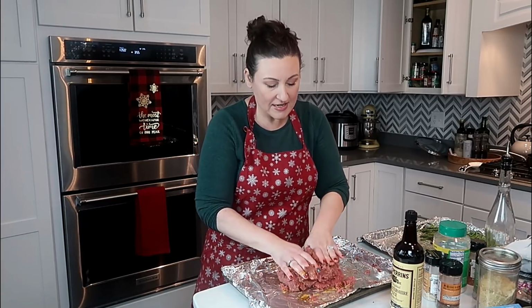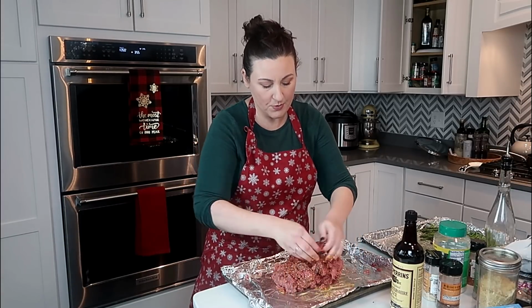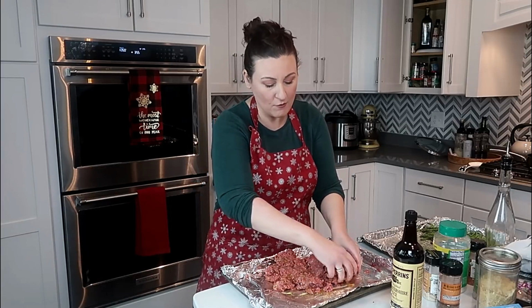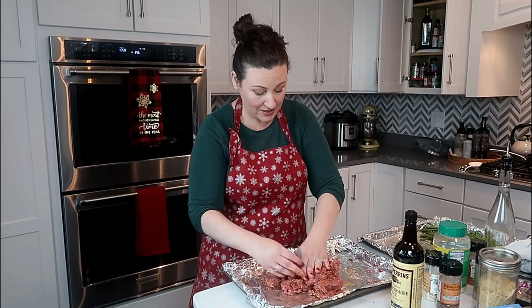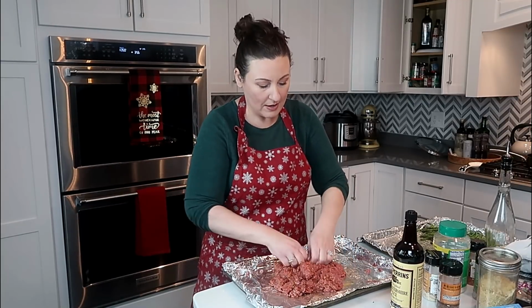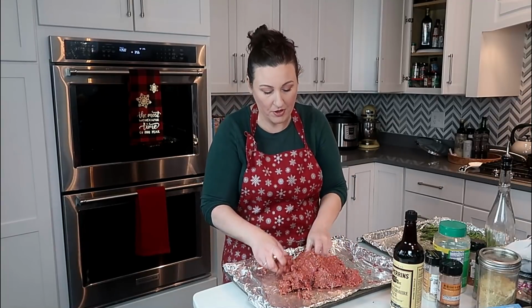So I'm just now going to form these burgers, kind of just like you're making a meatloaf at first. You're just gonna mix it all together, and I do it right on the sheet pan so that I'm not dirtying up another bowl. It really is that simple, y'all.